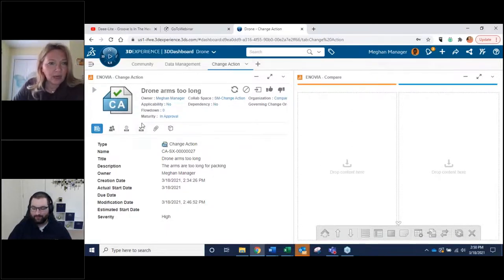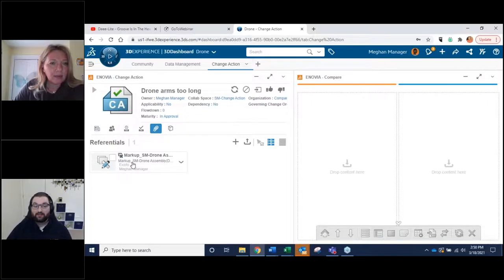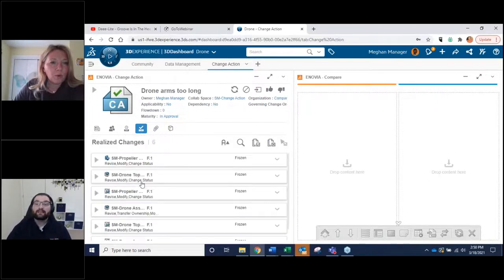Okay. So what do I grab? I got to grab the file to put in here, right? Yeah. So you want to grab the file from the proposed changes, right? One to the left of the paperclip is the proposed changes. So those are what we realized when we finish the change action. These are the changes that are going to happen. And you want to go ahead and find this one here? Assembly here. Yep, perfect.